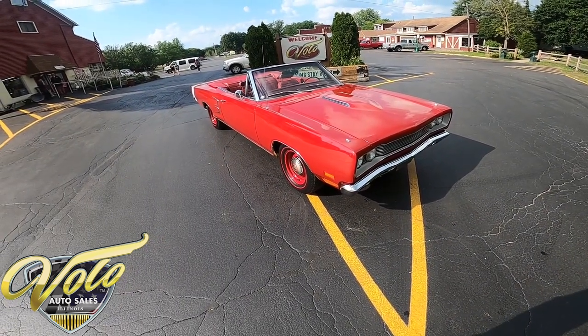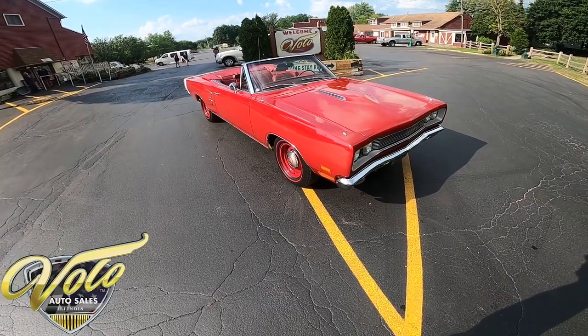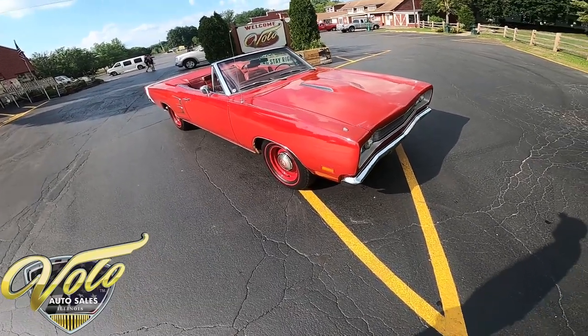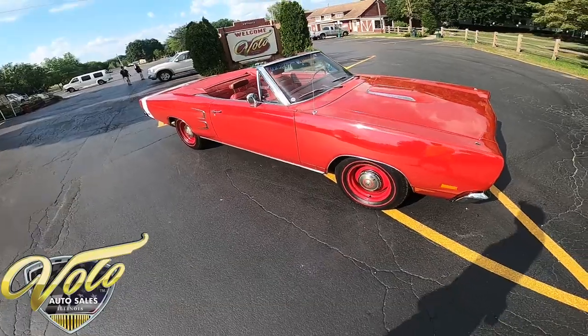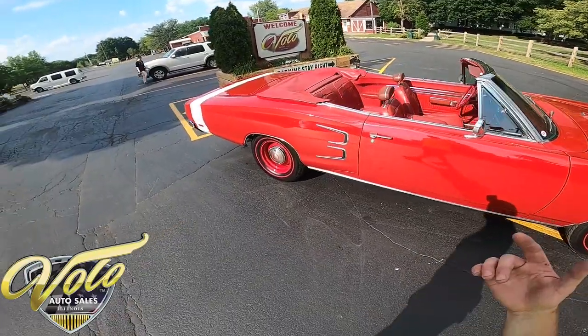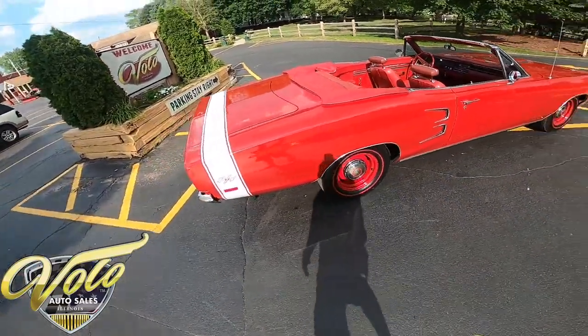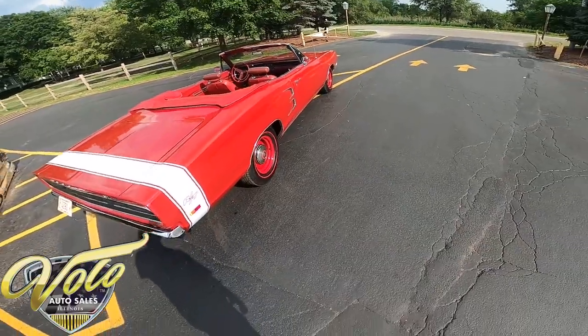Hey everyone, this is George with you at the Volo Auto Museum, and today I want to invite you on a virtual test drive of a 1969 Dodge Coronet. What makes this one special, besides being so utterly beautiful, is the fact that the 69 Coronet with an automatic, there are only 317 made, and this is one of them, still preserved in this quality.